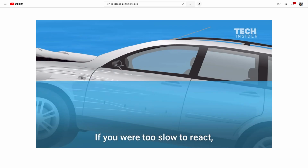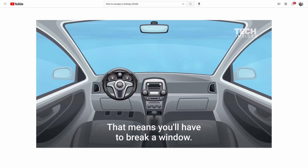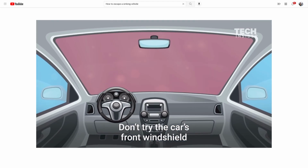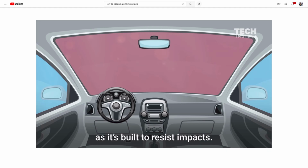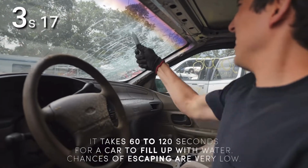If you are too slow to react, the water pressure could pin your doors and windows shut. That means you'll have to break a window. Don't try the car's front windshield, as it's built to resist impacts. So go ahead and get yourself out through the windshield.